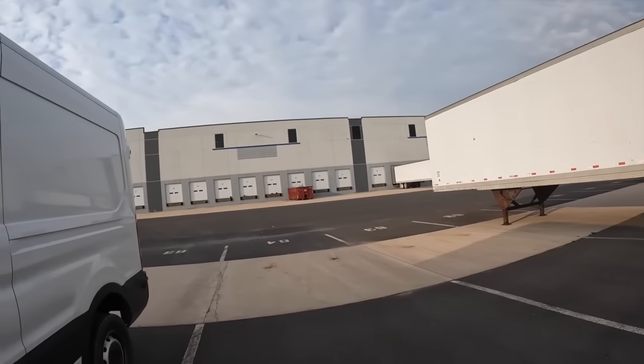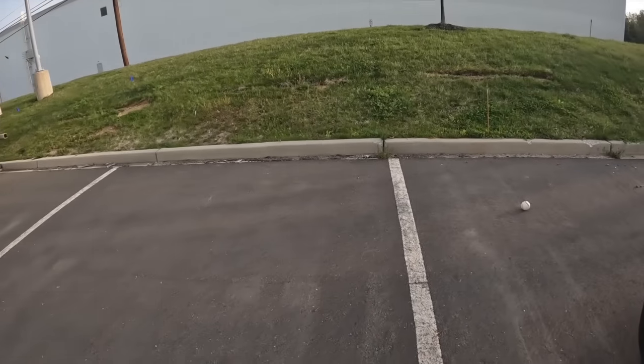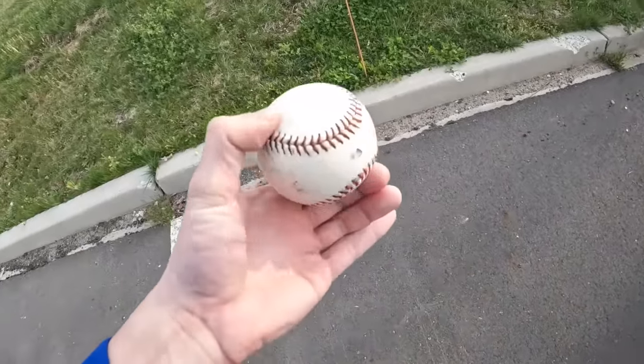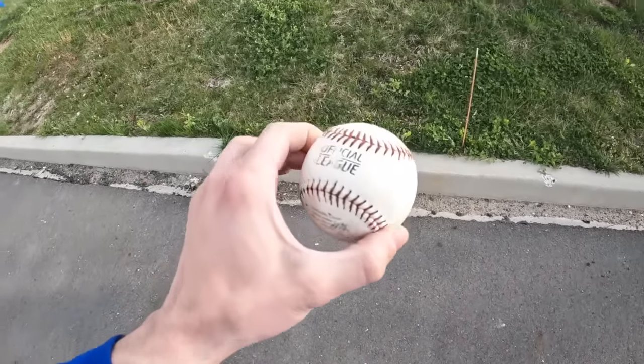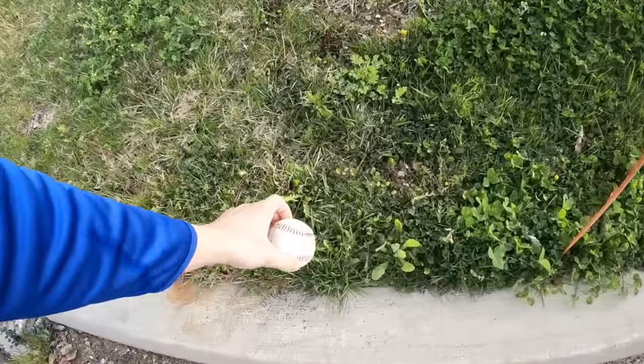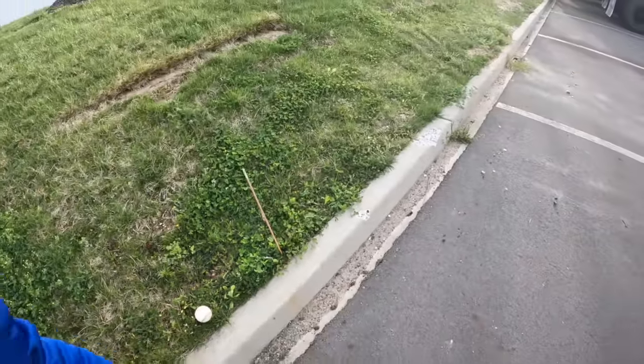It is pallet day. It's been a long time since pallet day. They just texted me last night. I don't understand why, but they did, and we went all the way to New Jersey, and there's a baseball out here. Oh, one of those baseballs. We call these all-weather baseballs. I'll put that right there, because that's probably someone's baseball. Maybe they throw on their lunch break.